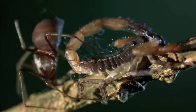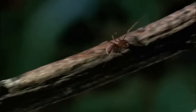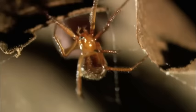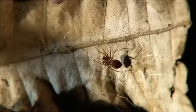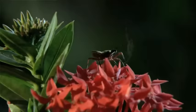When she finds out the rufous comb-footed spider has moved in next door, there'll be no love thy neighbor. This is a fight that's bound to end in bloodshed. I'm just not sure whose. Next, a spitting, weaving war of the web fighters. Then, lethal assassins go head to head.